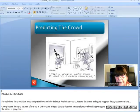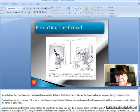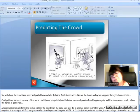I believe strongly that to understand technical analysis, we have to learn to predict the crowd. We see trends and cycles appear throughout all the markets. Chart patterns form, and we believe, chartists, technical traders, whatever you want to call us, that history repeats itself, so what happened before will happen again. And that's how we can predict where the market is going. We don't have a crystal ball, but we know what we're doing. Otherwise we wouldn't be here all these years later. We do know what we're doing, and we do want people to listen to us.